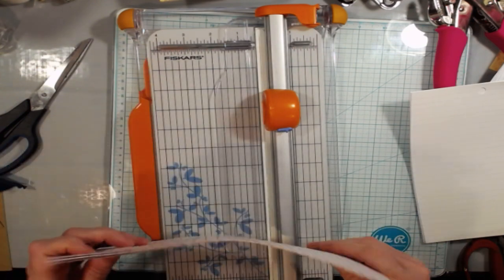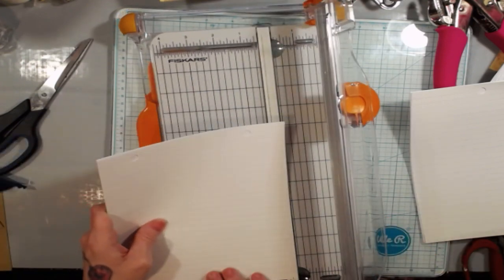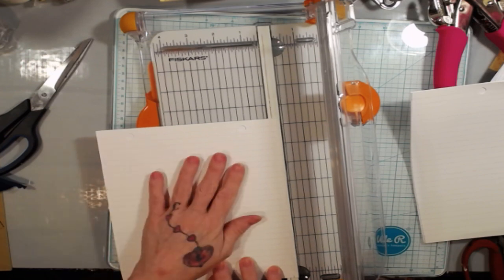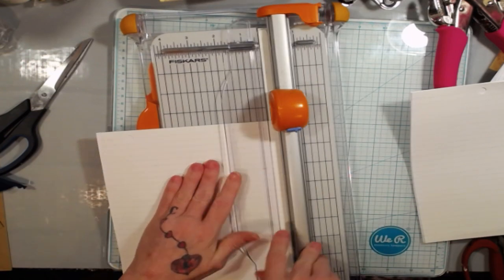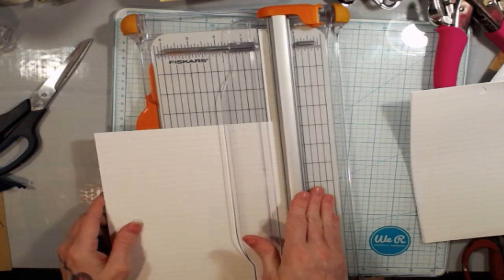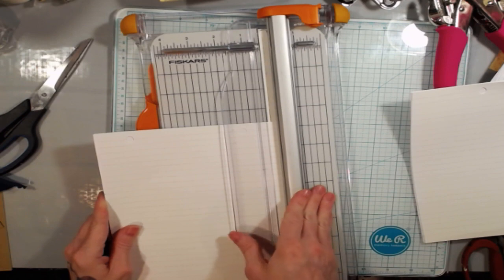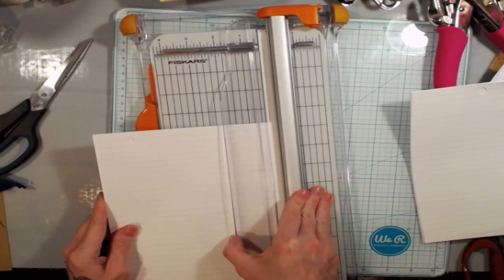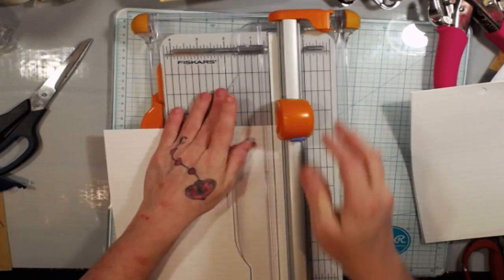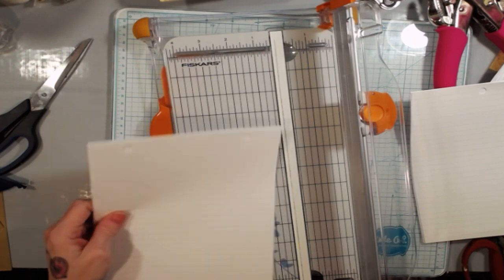So far, so good, except I accidentally cut it to the wrong thing. I'm gonna cut off more now. I always count on that groove to let me know where to cut. Well, so far so good.